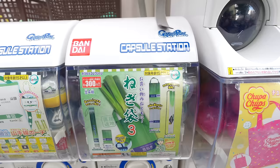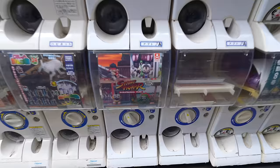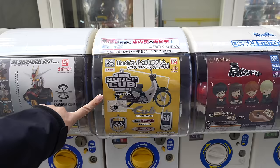Really, green onion back. What else we have? That street, super crowded. This place, much better. Oh my goodness, what is this? The Street Fighter figure. But the eyes are different place. That's Super Cub. The Honda's really popular 50cc motorbike.